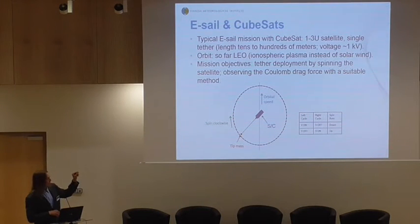So when the satellite is spinning here on this picture, the spin plane is the plane of the slide, and it's spinning here clockwise, and its orbital speed is upwards.